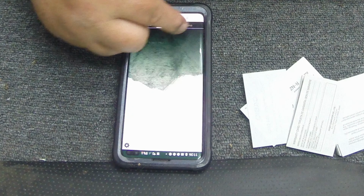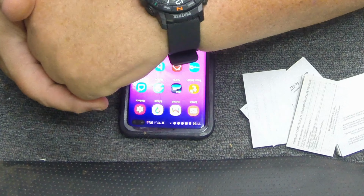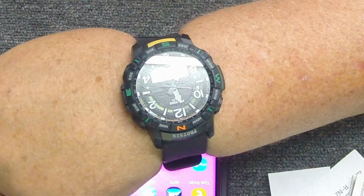Okay, well that kind of covers that. I'm sure I'll find some more cool stuff in it, but I think that gives you a pretty good overview of the watch and all the different features.